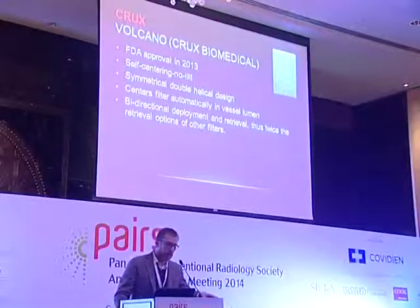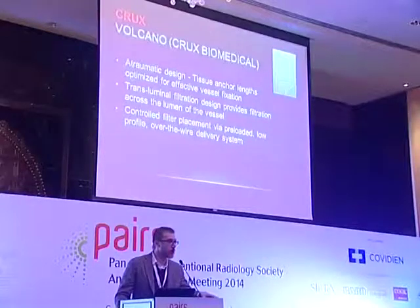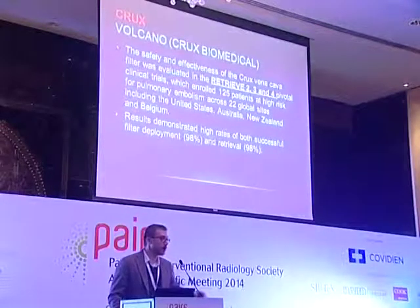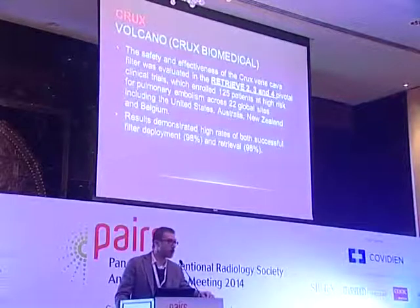So again, a double helical design. I think it's the only helical design filter out on the market, and the design is less traumatic compared to other filters, as they mention. Also, the study was the RETRIEVE 2, 3, and 4, which evaluated the efficacy and safety of these filters and demonstrated very good results.